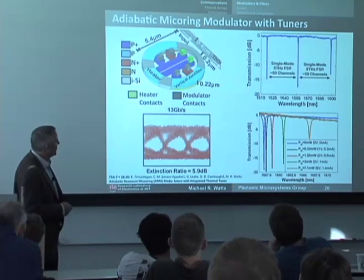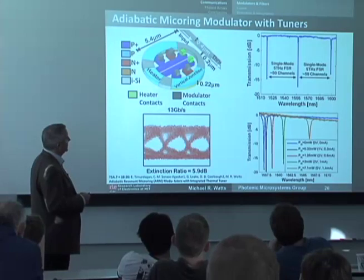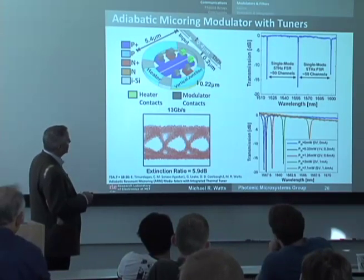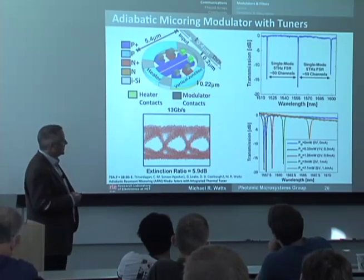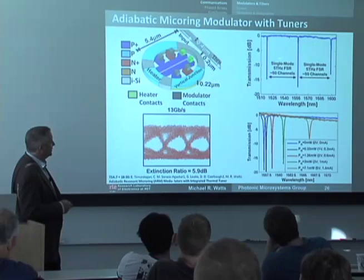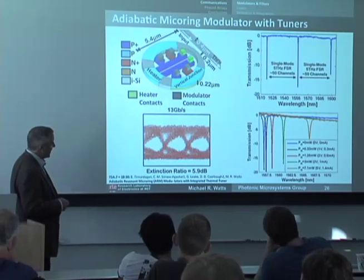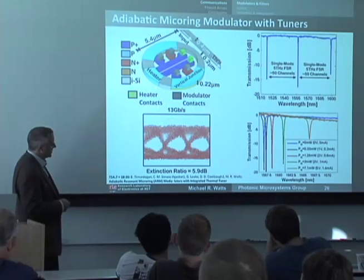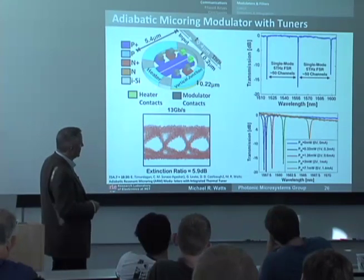But when you look at these devices with all these contacts built in, and the fact that you're now using some area for your heater and some area for your modulators, you find that while generally your filters are okay, you've sacrificed somewhere. And in this case, we sacrificed a bit on our modulator performance, so we were able to get to about 13 gigabits per second, but you can see the eye is not as high quality.